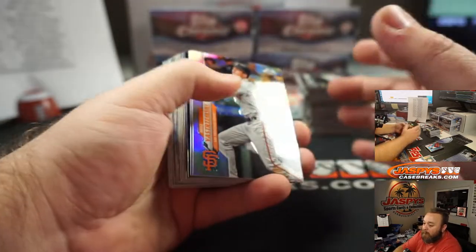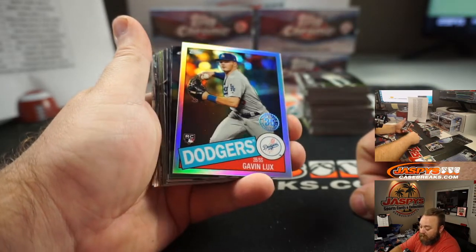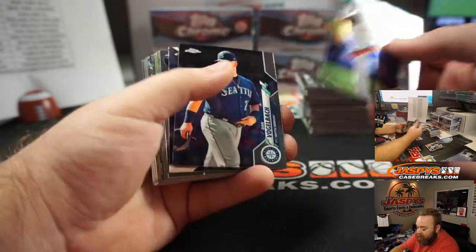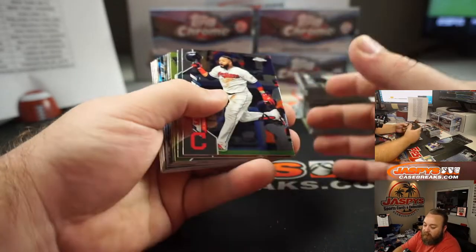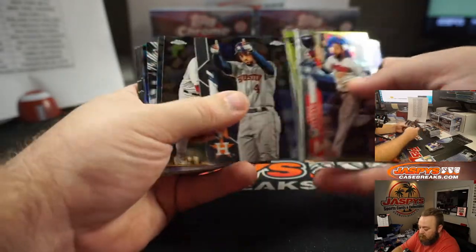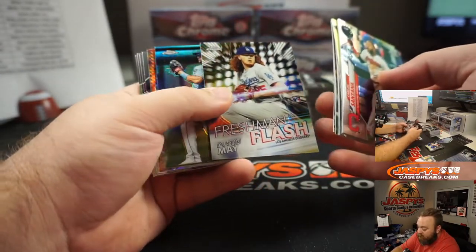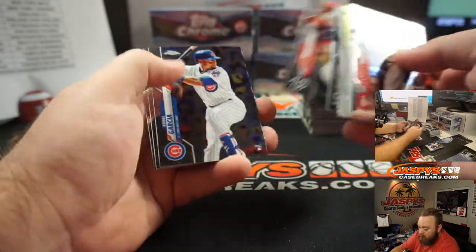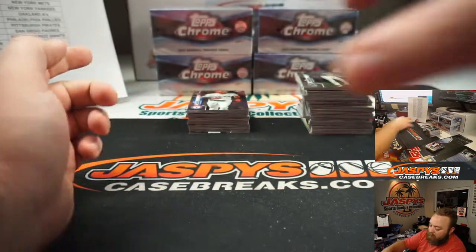Yeah, I mean, Rex, this stuff's incredible, though. Gavin Lux, Dodgers, also Derek Riley. 35th anniversary refractor. Yordan Alvarez, base. That's going to be for Jay Remington. Dodgers, freshman flash, Dustin May. Bo Bichette, base rookie, Toronto Blue Jays, Nick DeKramer.